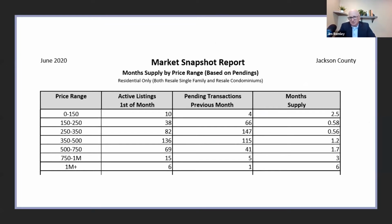But let me show you what it shows. So it's a price band breakdown, which is unique. It breaks the market down by price. So you can see the price ranges on the left, and then it shows the number of listings that were active at the first of the month. And then it shows pending transactions, and you divide those numbers into each other, the months of supply. So if I have a buyer that's in the 250 to 350 range, I'll say, well, check it out.